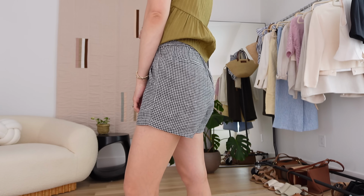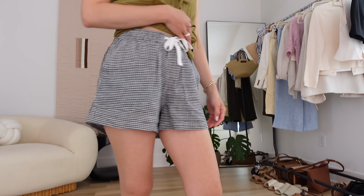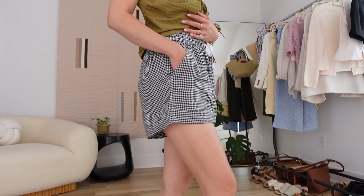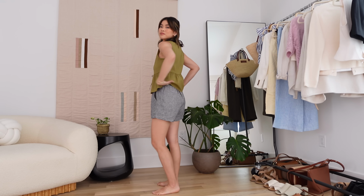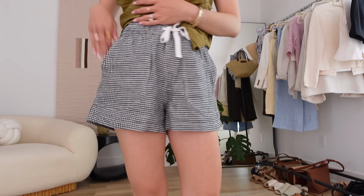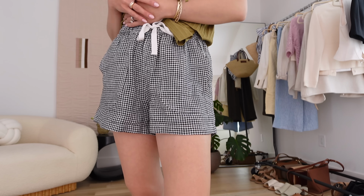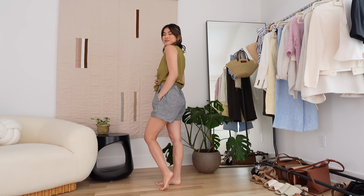I really love this gingham print for the spring. I feel like they kind of remind me of the boxer short trend, but they're a little bit thicker, and they don't quite look like a boxer short, so they feel a little bit more dressed up, but I absolutely love this print. They also come in so many different colors, but I think if you're looking to add a fun, unique pair of shorts to your wardrobe, a gingham pair is a must.